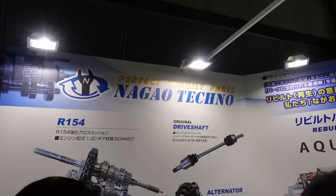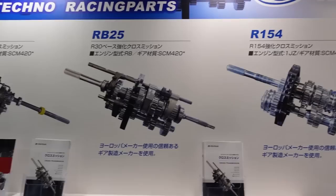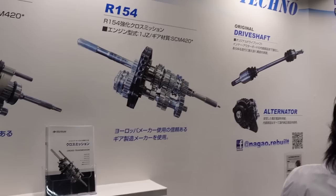Nagao Techno. Very cool to see R154, RB25, SR20. So you have a cross mission strengthened gear set for the SR20, RB25, a close ratio, and R154. So, you know, bringing some support back to these old cars. If you have an old case, you need to rebuild it with some stronger straight cut gears.